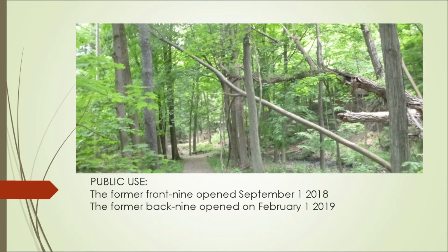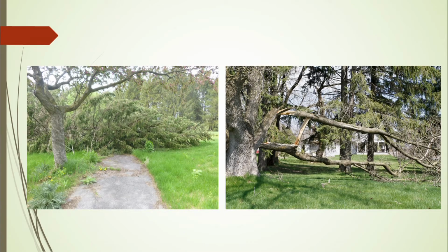You see some of these, there's a lot of these out there at 45-degree angles just waiting to fall. Not only are they a problem, but they're also creating a problem for a lot of the trees that are healthy, and they're starting to take them down as part of the process. We did open those properties up back in October. It was the front 9. And then we felt safe enough to open up the back 9 on February 1st.